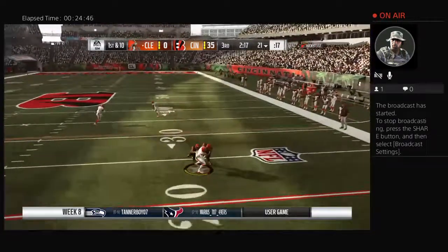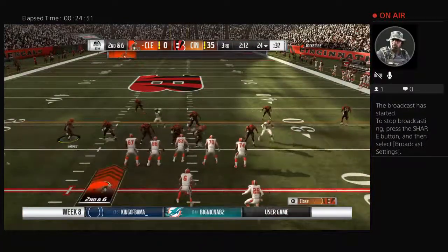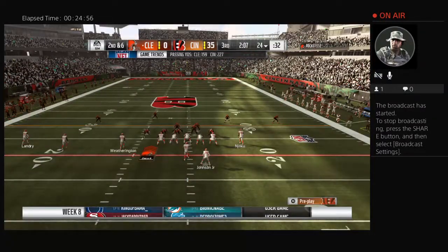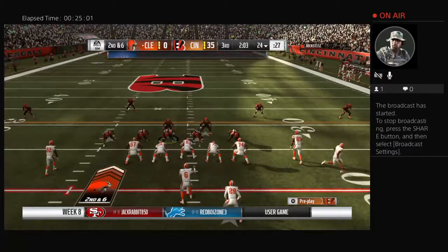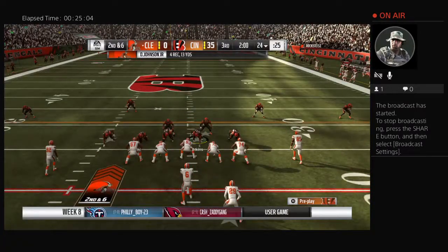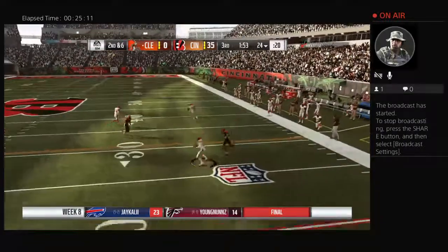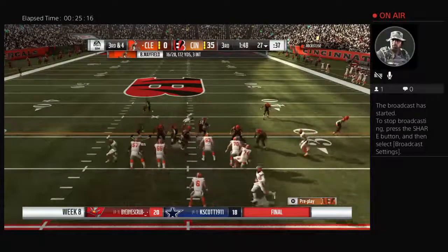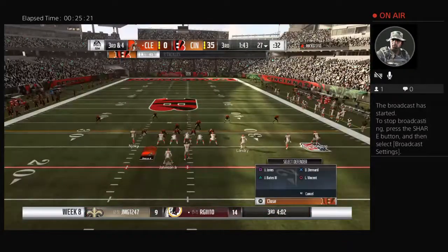Following the interception, Mayfield dumping it off for Johnson. And he'll go down just shy of the 25 at the 24-yard line. 4 yards on the pickup, and it'll be a 2nd down. From the shotgun, it's Mayfield finding his safety valve here. That's complete. And they'll bring him down at the 27-yard line. It'll be a 3-yard gain, and that'll bring up a third down.